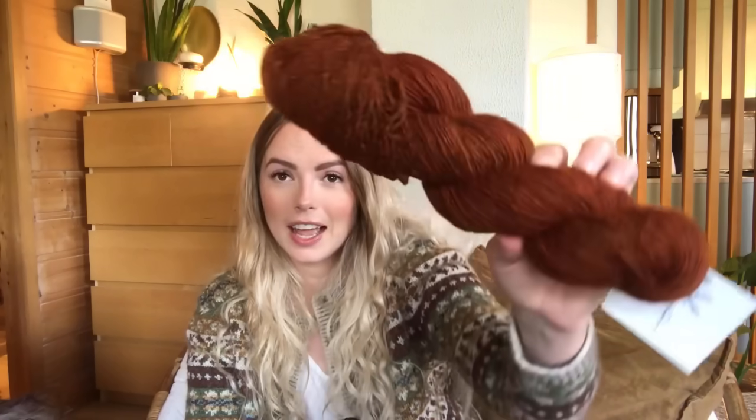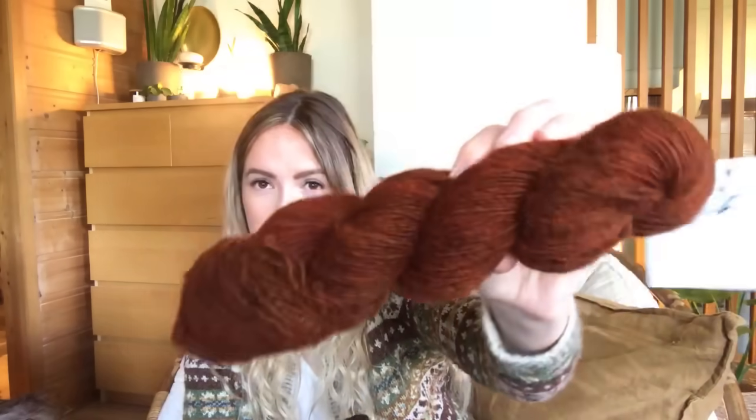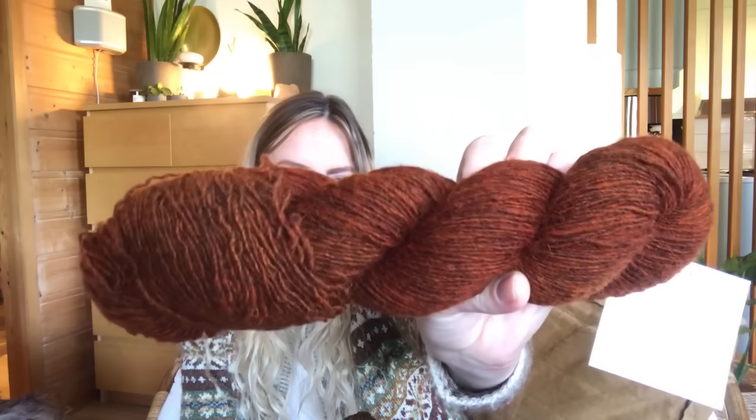My friend from Crooks Fibers has recently made a sweater in this yarn, the Wool and Honey sweater. You should check it out. And you could check out Crooks Fibers on Instagram. She has a photo of her version, and she made it in this lovely, stunning colorway.